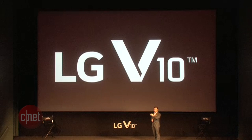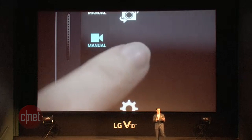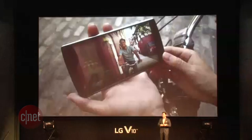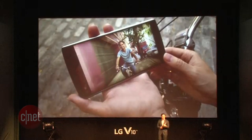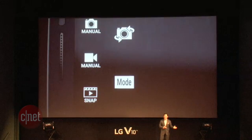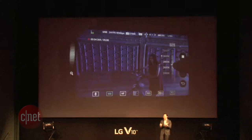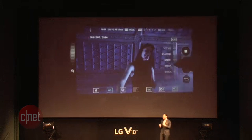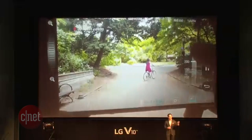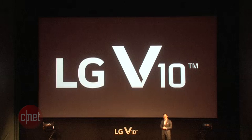Now, coming back to video, let's talk about Steady Record, which uses an electronic image stabilization optimized to neutralize shake and to help capture video even when you're on the move. Also, the innovative manual camera mode that we all saw on the LG G4 has now been enhanced to manual video mode. People now can edit and adjust while recording video. So now you can easily create high-quality content with more advanced recording options, such as ISO, shutter speed, the white balance, and even focus as you film.